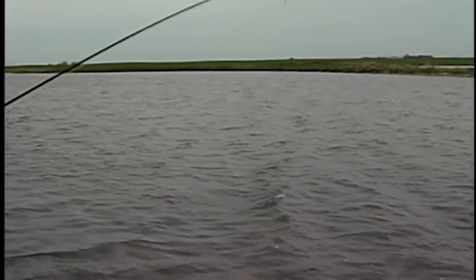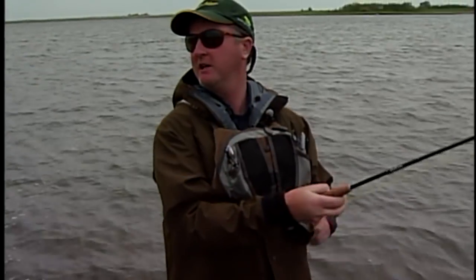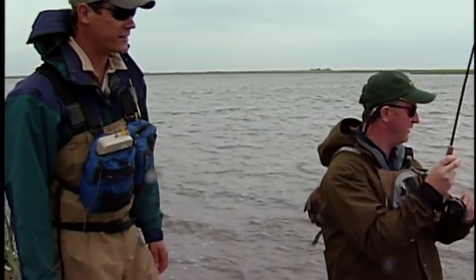I love pike fishing on a fly rod. This is so exciting. More people should be doing this. I mean, it is something a lot of people are missing out on. Warm water. People underestimate it. That's a decent sized one.